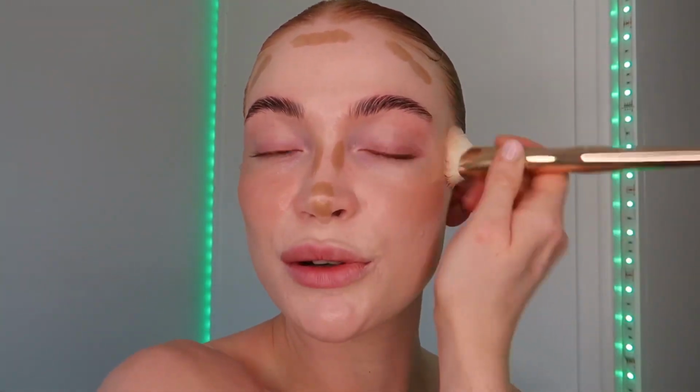As you can see, there's a big difference with how that has shaped my face already, but it's not too much. You have to be really careful with going for orangey contours because your skin is so fair. It's going to show up a lot more. Just buff that into my hairline as well because we've got a sleek little bun today, and you can see how much it has helped my skin, but without it being too intense.